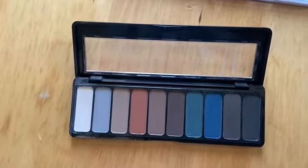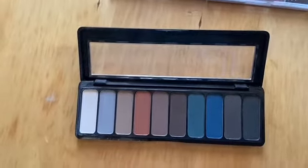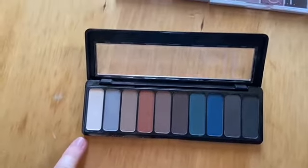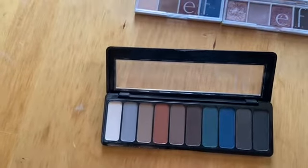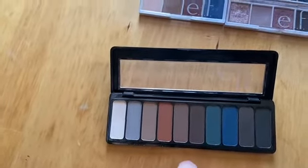Now this palette's kind of a weird one for me. Like, I do use it, but I don't really use it as a complete palette. I use the black most often for liners in my other looks, and I often brighten with this white. And I have made a little matte look here with these neutral shades in the middle. I can't say I particularly like these shades very much. Will use them from time to time, but they're not a favourite.